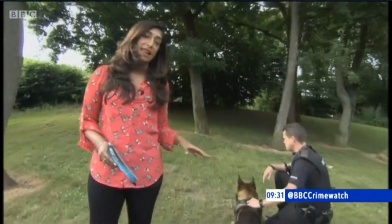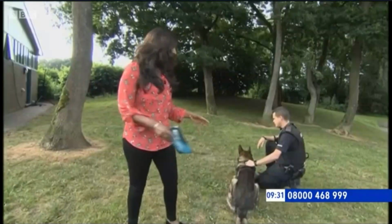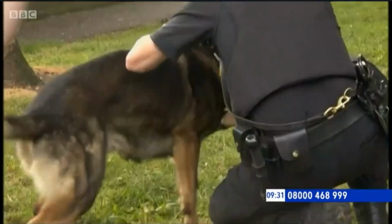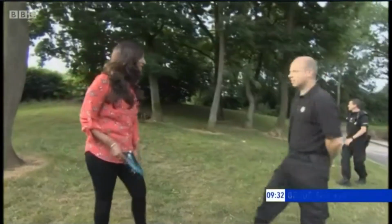Now, a few minutes ago we gave our volunteer Pete a head start in a search exercise. He's discarded some evidence as he ran away, and now Olaf and his handler Keith Bennett, who we saw in our film, are going to track him down. Off you go! Dave Raymond is from the dog unit. Dave, talk us through what we're seeing.